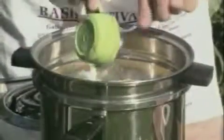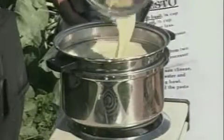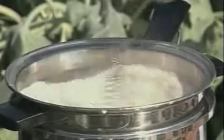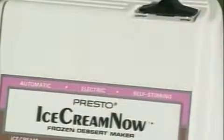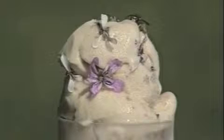Next, beat 7 egg yolks with 1/3 cup of honey. Simmer over water till the blend thickens. Now combine the cream with the eggs and cook until the blend coats a spoon. Stir in a heaping tablespoon of lavender blossoms. Then, after the blend has cooled in the refrigerator, strain it into an ice cream maker. Follow manufacturer's recommendations for mixing, and voila, lavender ice cream decorated with scented geraniums. This'll keep your guests buzzing.